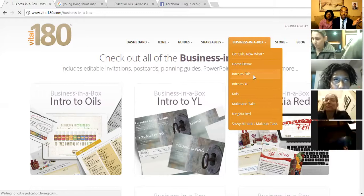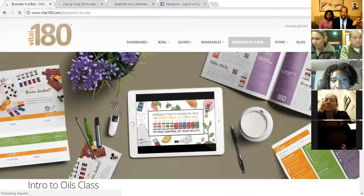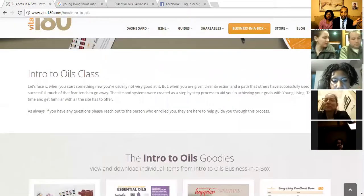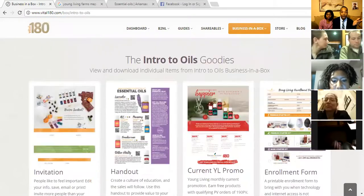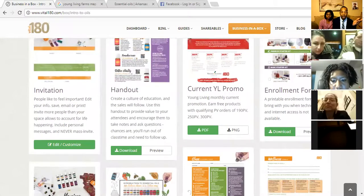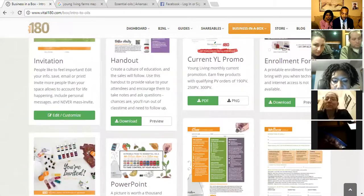And then if you click into the Business in a Box, like I'm using Intro to Oils as an example, they actually give you the invites and PDFs to hand out in your class. So you can see here, you've got invitations when you want to invite individuals, you have the handouts for the education. They also give you the promos for the month, and enrollment forms, as well as the class PowerPoint.